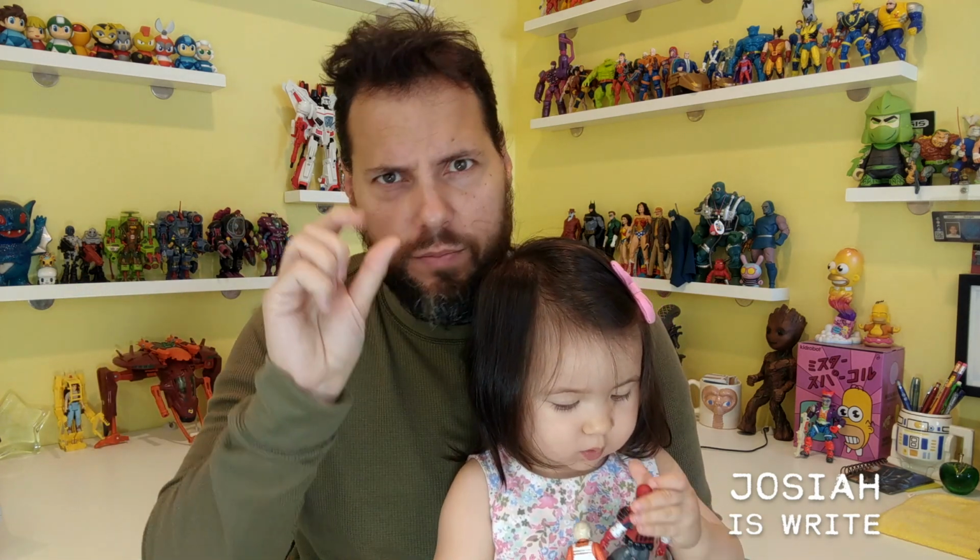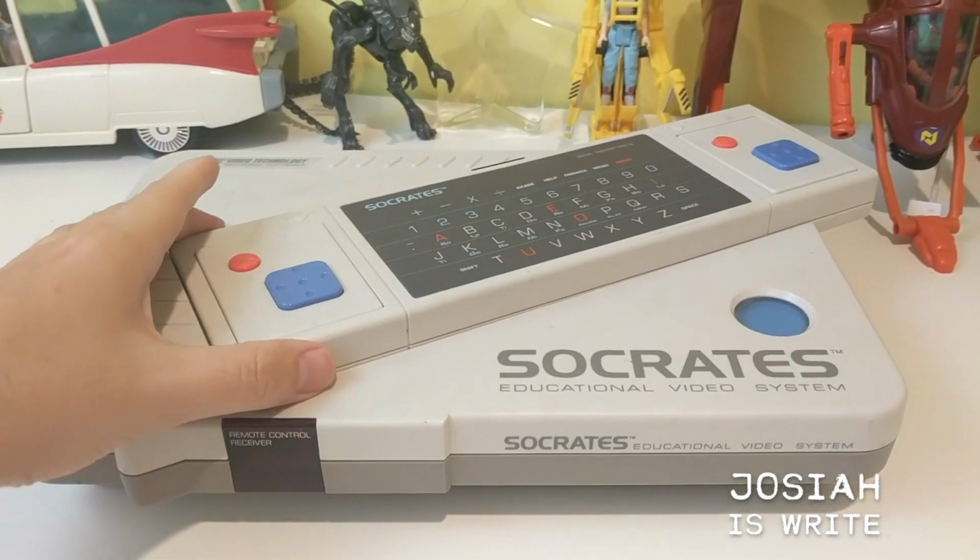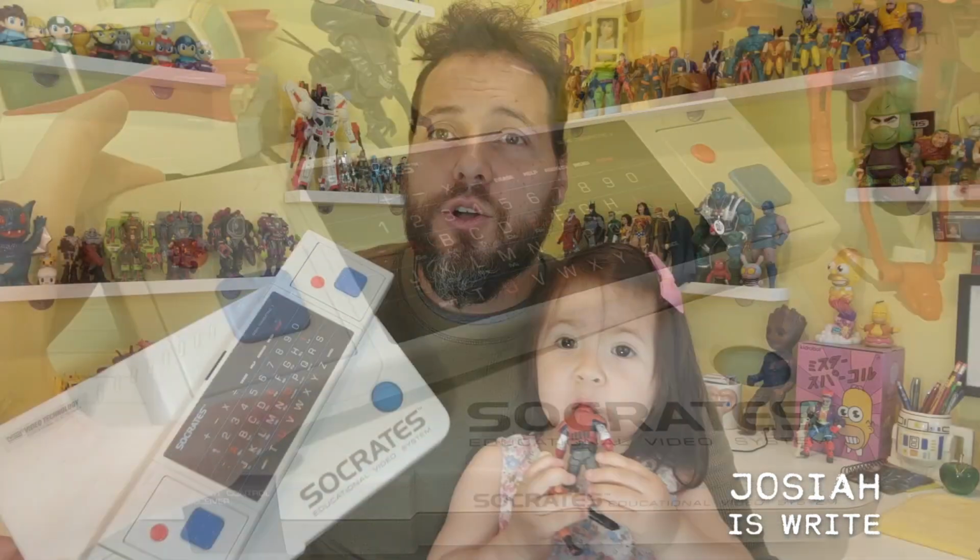And I am excited to say, so I'll cut to it, but it does work. There's one problem with it that I need to figure out, but it does work. So, and that is, this will be awkward to hold up. But I'm gonna try to hold it. That is a Socrates Educational Video Game System, which is just awesome. And like I said, it does work, so I'll cut to that so you can see the robot.